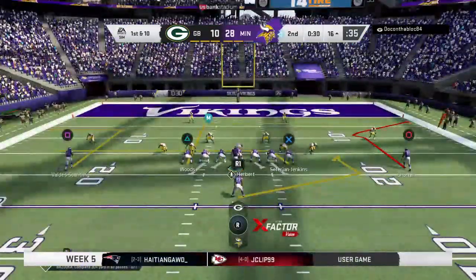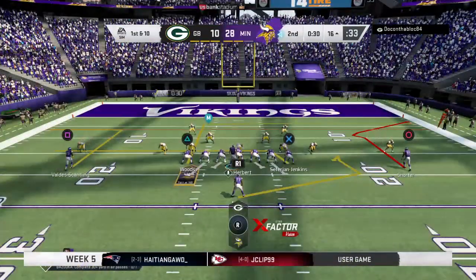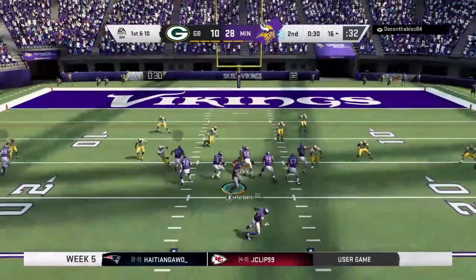Down. 18 Gator. 53's the mic. 53. Check 53. Hit it.